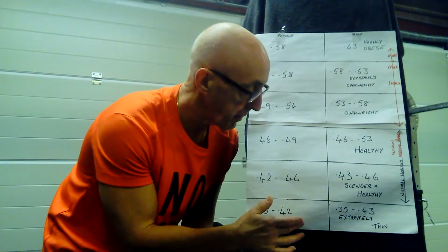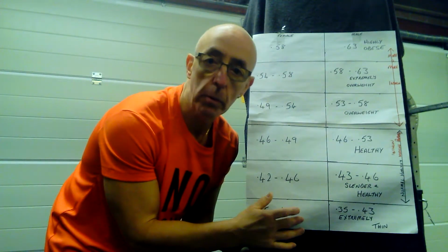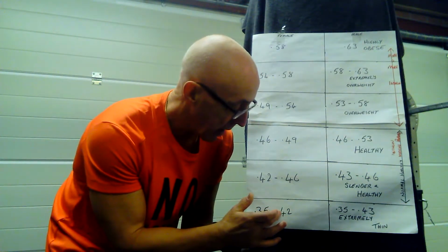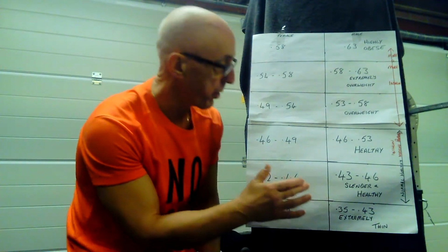You could still be healthy and extremely thin, but it probably won't warrant further investigation. So for women, 0.35 to 0.42, and for men, 0.35 to 0.43.